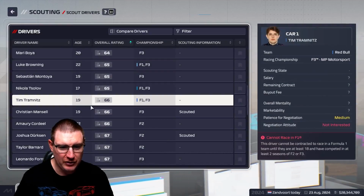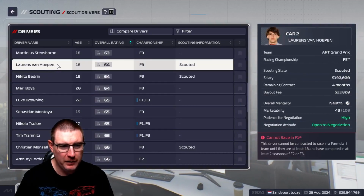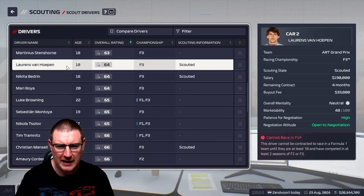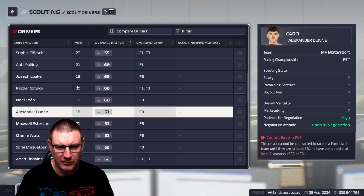The other person, well, that's all we've really got right now. I've scouted Bedrin and Van Hoopen, who are quite good. They've already signed on with affiliates with Williams, and I think Van Hoopen was Williams and Bedrin might have been McLaren or something. I can't remember exactly who it was now.